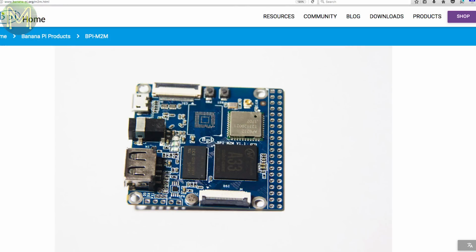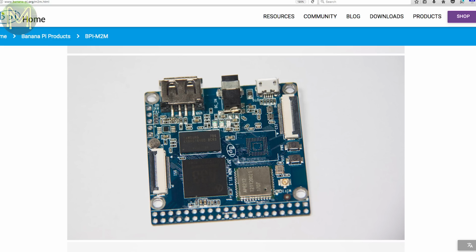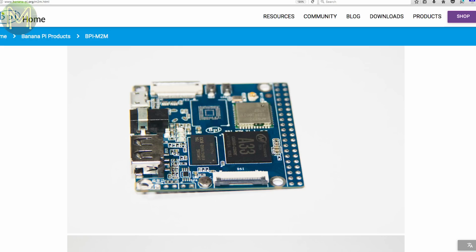One of the fruit shop guys has come out with a new SBC. We now have the Banana Pi M2 Magic. For $23 you can get a quad-core Cortex A7 Allwinner A33 based board with 512 megs DDR3 RAM, optional 8 or 64 gigs eMMC, SD slot, Wi-Fi, Bluetooth using the AP6212, what else? MIPI CSI and DSI, all on a 51mm squared PCB.